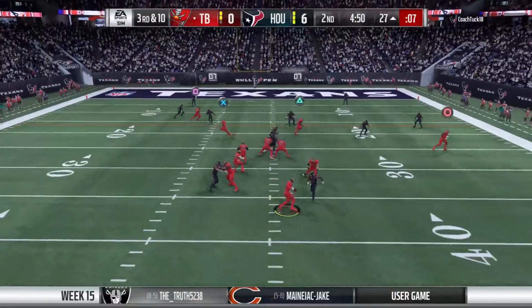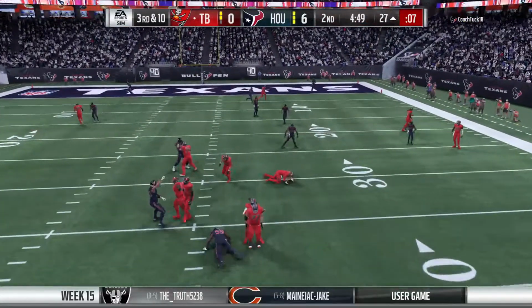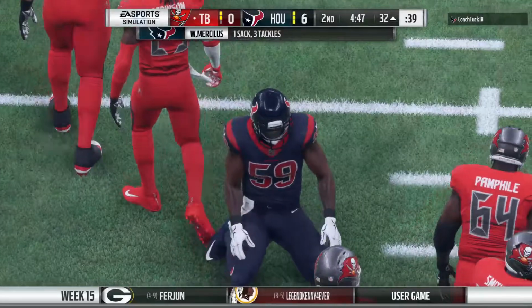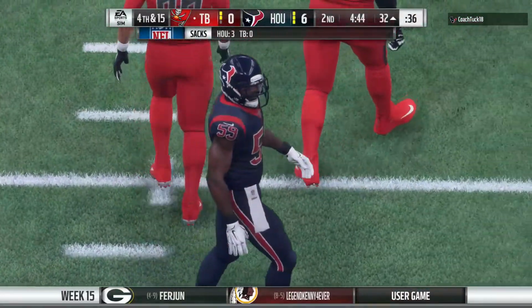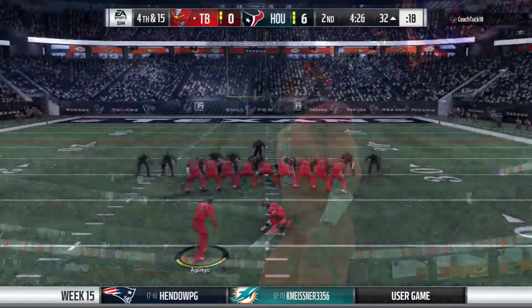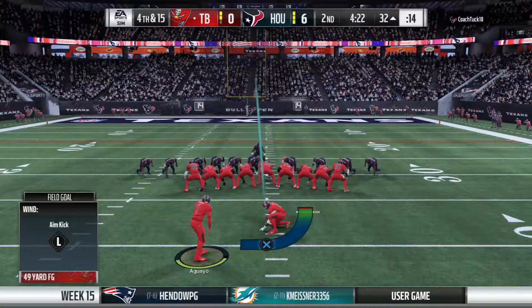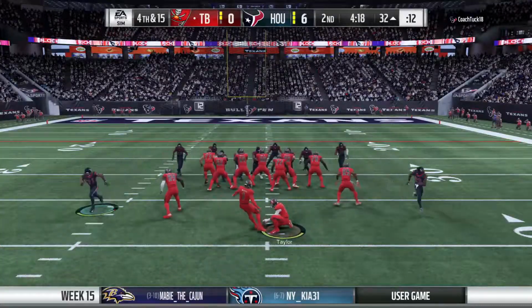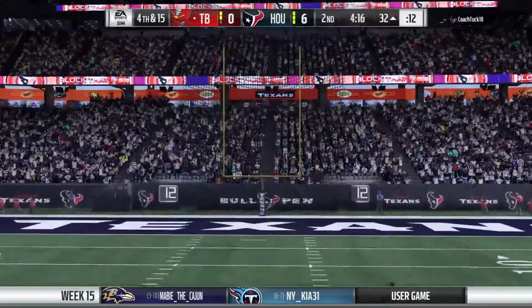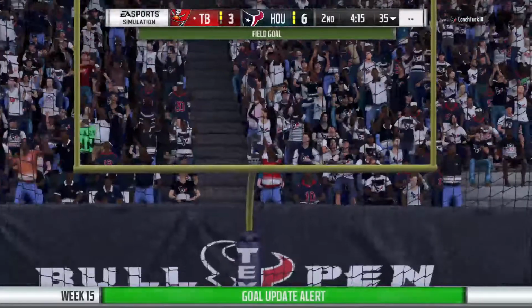Play fake. Winston. And no escaping this time as he'll go down. They got him for a sack. Whitney Merciless in there to drop him for his 11th sack of the year. And this one is right down Broadway.